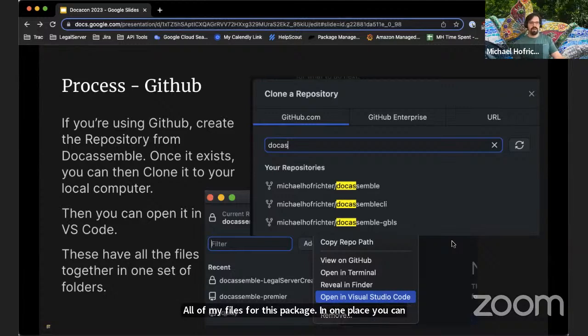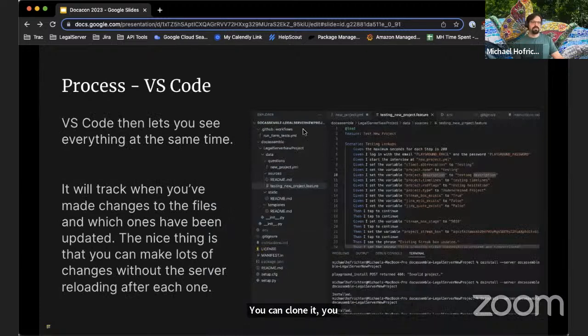You can open that, you can clone it, you can then open it in Visual Studio Code, and then you get to see all of those files linked together on the side here, right? And I can see all of these files. And this is actually one of the tests that I've got that's attached to this, where I'm setting up a whole bunch of variables and tapping to continue and all of those things.